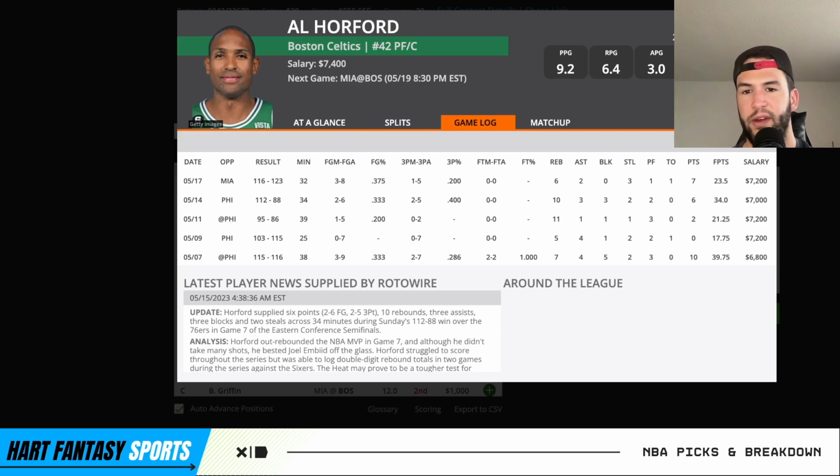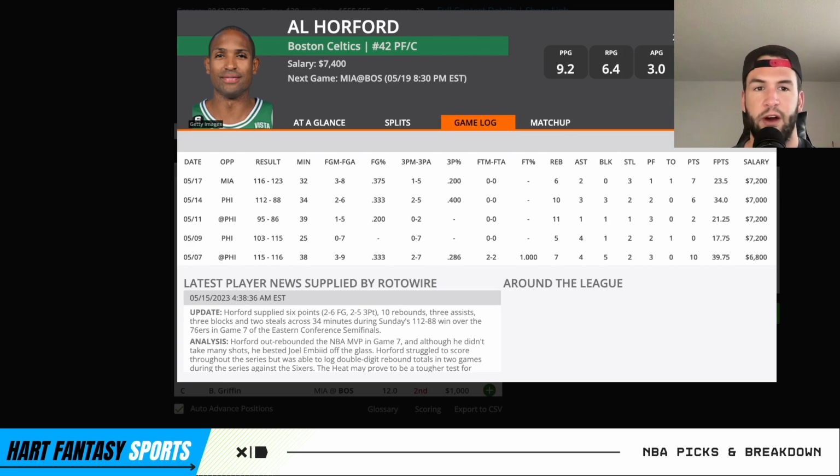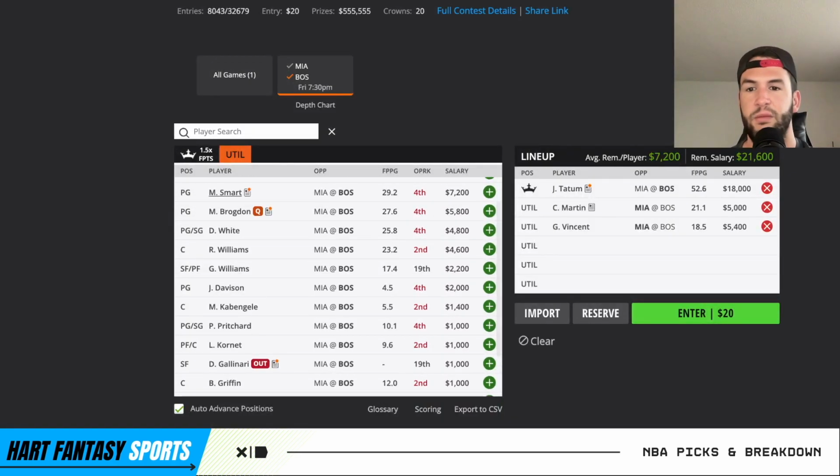Al Horford, I think it's a solid play. Still had 23 and a half fantasy points and shot 3 of 8. He's just struggling to shoot the three. Like he's consistently going to shoot it most of the time, but he just can't hit a three right now. I think he has solid upside. Don't love the price tag, but I think he's decent.